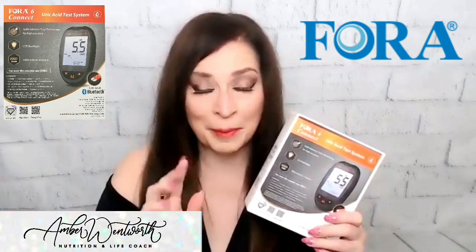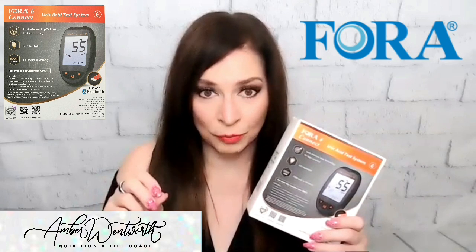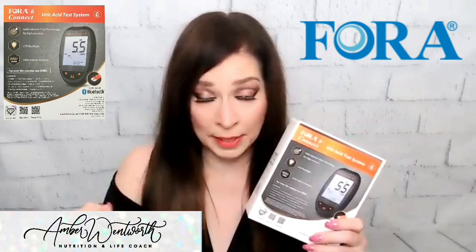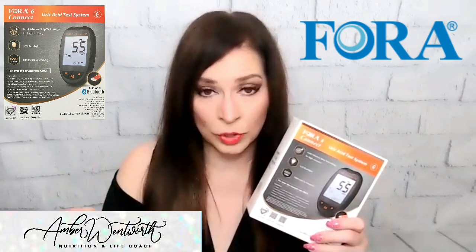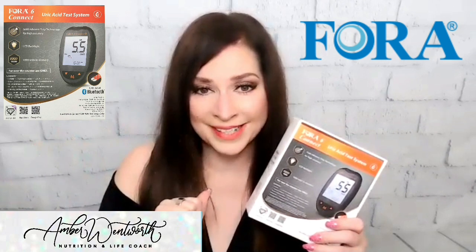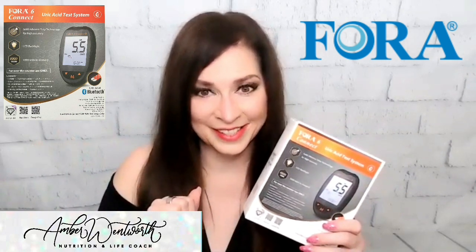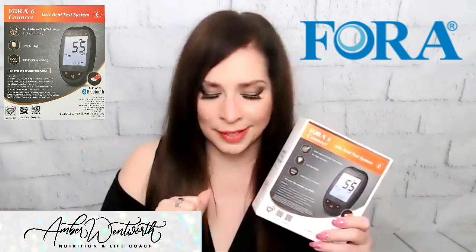Now, as probably most of y'all know, I am a carnivore, which means I pretty much eat only meat. And meats are high in purines, which can cause a high level of uric acid in your blood, specifically if you are unable to eliminate it via the kidneys, which is where most of it gets eliminated, and it's generally not an issue. But we're going to see how my body is handling it. So as far as I know, I don't have any kidney issues, so we'll see.